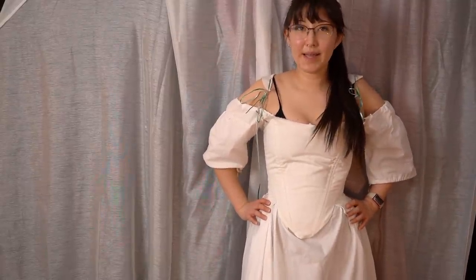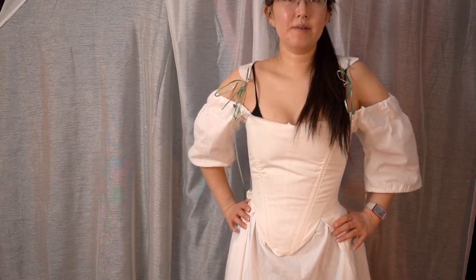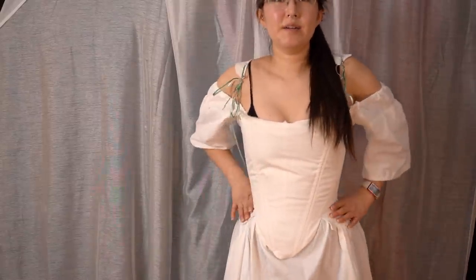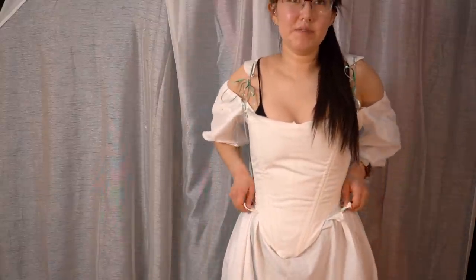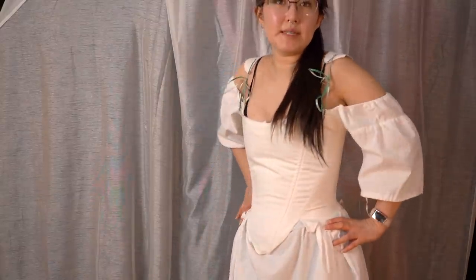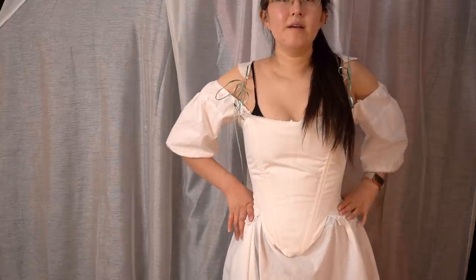Not the best way to do this, but that's what we're working with. I am trying to not waste materials just for fittings. I guess it's not a waste if you're getting everything to fit correctly. But because I can approximate what these things will look like, having had a lot of experience with this, I'm less worried about getting all the boning in there, and I think I can figure out what the fit issues are just from looking at it.